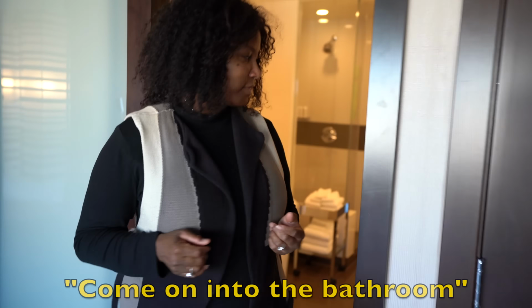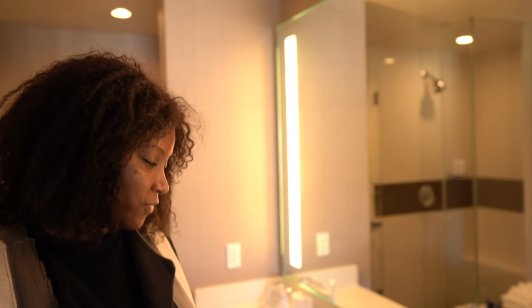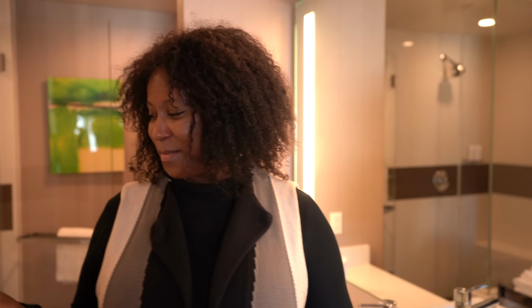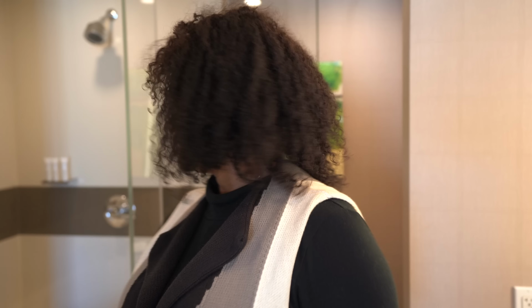Come on into the bathroom. Really nice bathroom, you guys. Now, I will say it does not have a double vanity. Has a single vanity. That's okay. We know how to work well together. We will make it work. But I love that they have another deep sort of soaker tub. I do have some extra bath salts I like to bring in there to soak these weary bones after a good night in Las Vegas.